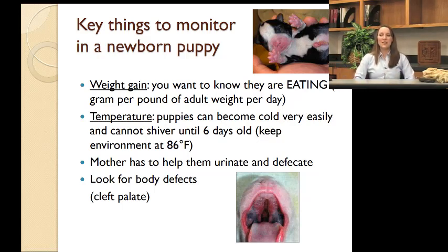And then the last thing is that you might want to look for body defects. A common one is called a cleft palate. If you think about the roof of your mouth, that's your palate, and dogs have the same thing. And sometimes it's clefted, which means that there's a hole in it, it's not complete, and so that can cause a lot of problems. You just want to make sure that they don't have those.